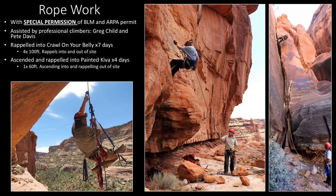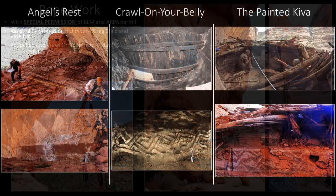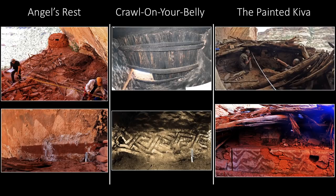So I have to say thanks to these great climbers. Putting that day together, we were able to get into some of these sites with painted murals that would otherwise be impossible to get to.